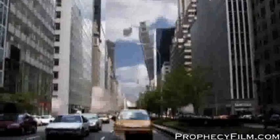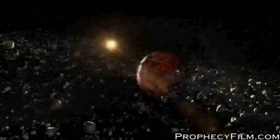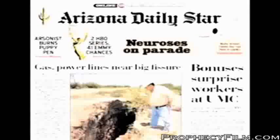Let's take a look at what's been showing up since Planet X arrived in the vicinity in 2003. Tears in the earth, like this crevasse in Arizona. And there were bigger crevasses in the earth like this in Mexico too, just suddenly appearing. And sinkholes, like this one that appeared in Milwaukee in June of 2004. And Pennsylvania, of all places. Sinkholes galore in Pennsylvania lately.